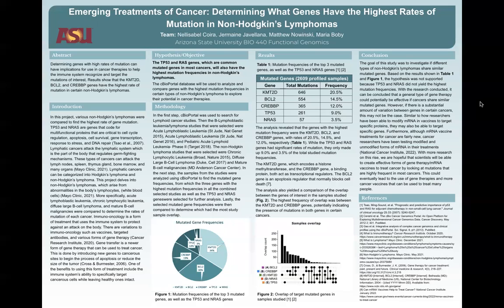With more research on the rise, we are hopeful that scientists will be able to create effective forms of gene therapy and mRNA vaccines to treat cancer by looking at mutations that are highly frequent in most cancers. This could eventually lead to the use of gene therapies and more cancer vaccines that can be used to treat many people.